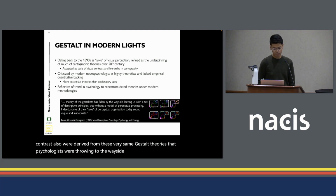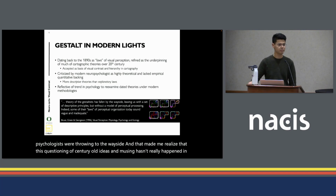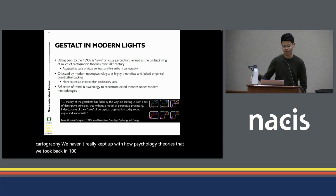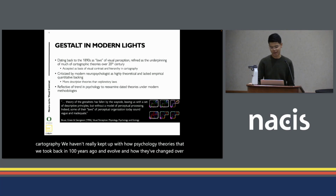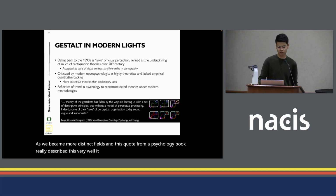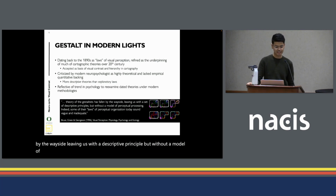And that made me realize that this questioning of century-old ideas and musings hasn't really happened in cartography. We haven't really kept up with how psychology theories that we took 100 years ago have evolved, how they've changed over time as we became more distinct fields. And this quote from a psychology book really described this very well. It says, "Theories of the Gestaltists have fallen by the wayside, leaving us with a descriptive principle, but without a model of perceptual processing. Indeed, some of these so-called laws of perceptual organization today sound vague and inadequate."